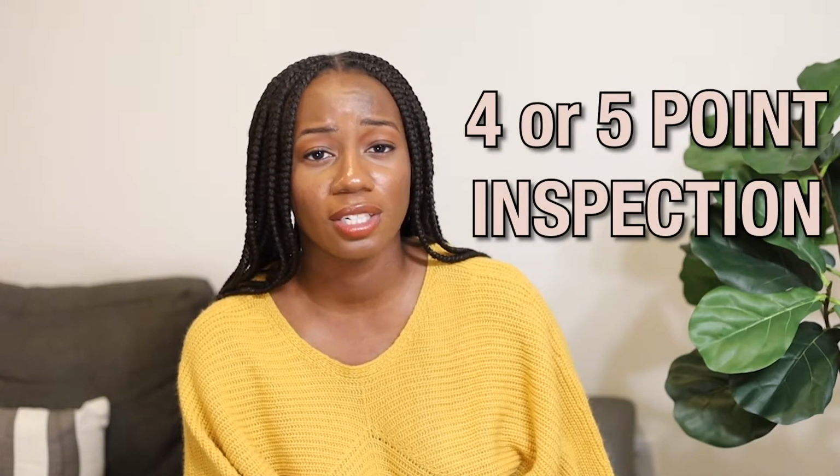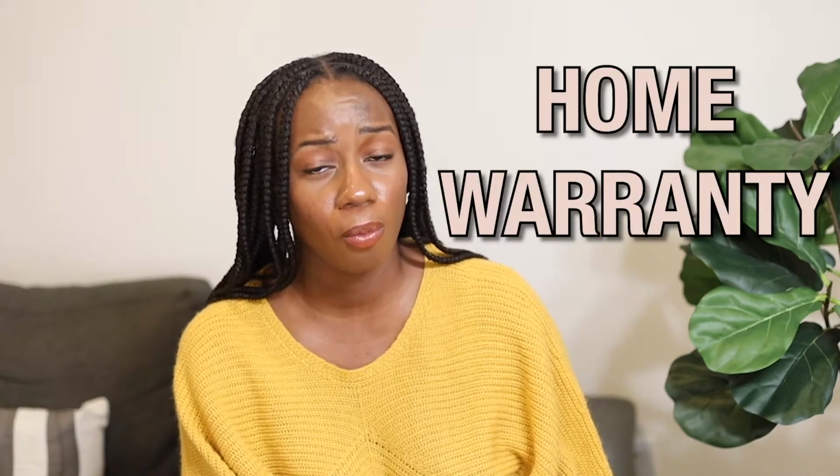My suggestion is to do a pre-inspection. This is something that not all home inspectors offer, but if your home inspector does offer it, I would suggest taking advantage of it. What the home inspector does is a 4 or 5 point inspection of the big ticket items in the house. So it's not a full inspection, just a pre-inspection. Sometimes that is enough for my buyers to go in and waive their home inspections to get their offers accepted. If you're going to do this, I would strongly suggest that you also purchase a home warranty. A home warranty will cover things that are inside of your house for the first year that you live there.